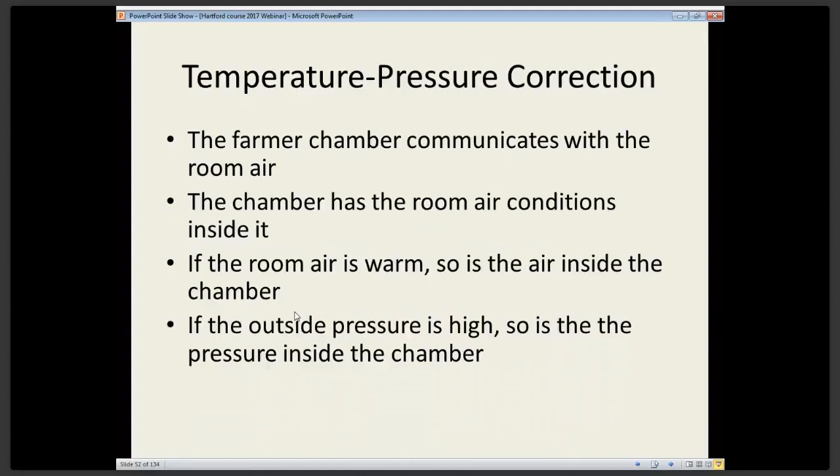One of the things physicists have to be very concerned about is temperature and pressure in the room, because the thimble in the farmer chamber contains room air, as I said. Room air varies depending upon temperature and pressure. You could have fewer molecules of air, or you could have more. It depends on the pressure and the temperature. So when you see physicists working with farmer chambers, you will always see a thermometer and a barometer nearby, because the reading must be corrected for temperature and pressure at the time of measurement.